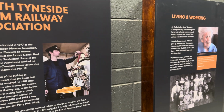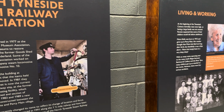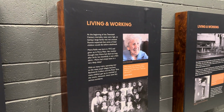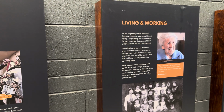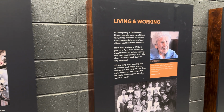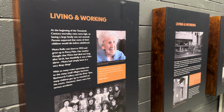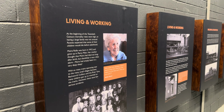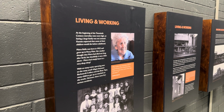North Tyneside Steam Railway Association was formed in 1977 as the Monk Wearmouth Station Museum Association to assist Tyne and Wear museums to restore railway-related items at the former goods shed in Monk Wearmouth, Sunderland. Some of the first engines that association worked on were the Consett Iron Company steam locomotive, number 5, and diesel locomotive number 10.